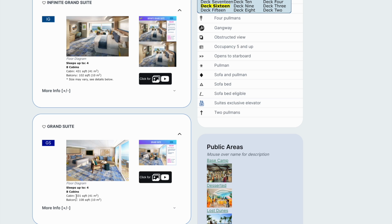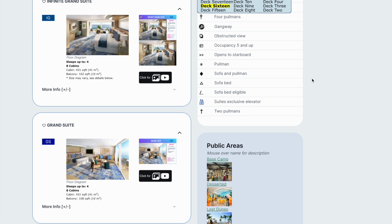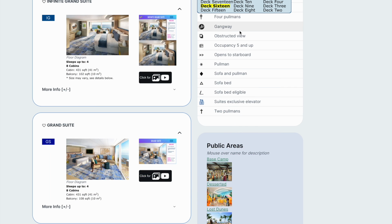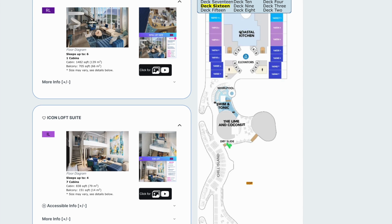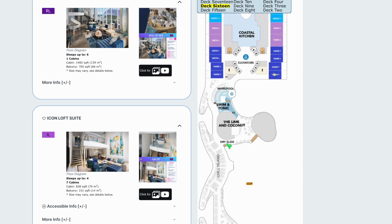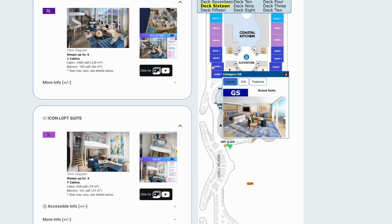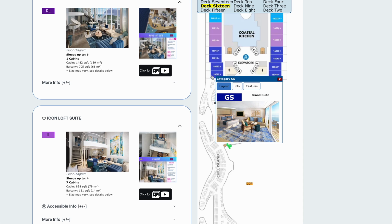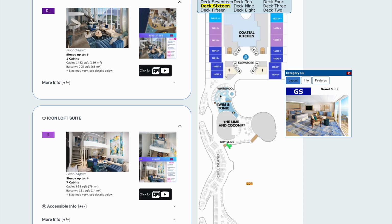So you'll see here, it is 431 square feet, and there's 8 of them, and they're all on deck 16. So you'll see here's like a little mock-up of it. A very traditional type stateroom with a traditional balcony. And it is, again, like I said, on deck 16, which is very convenient, very close to the elevators, close to Coastal Kitchen. And just like I said with the other staterooms, it appears that 20, 22, 42, and 44 are going to have a little bit of a larger balcony.